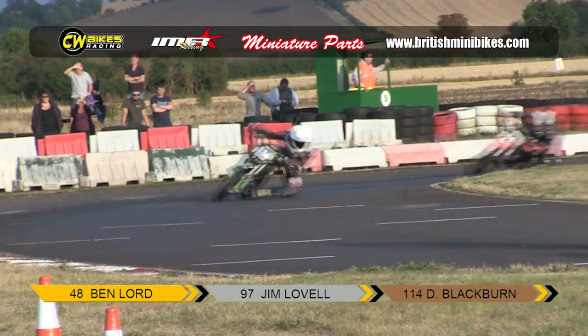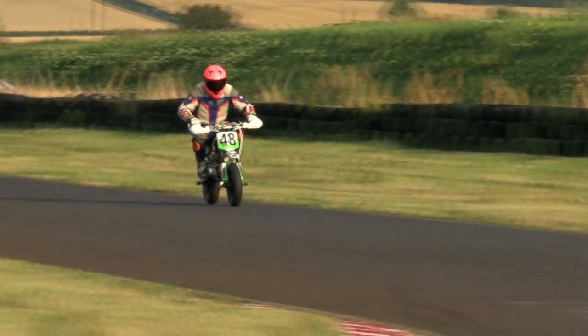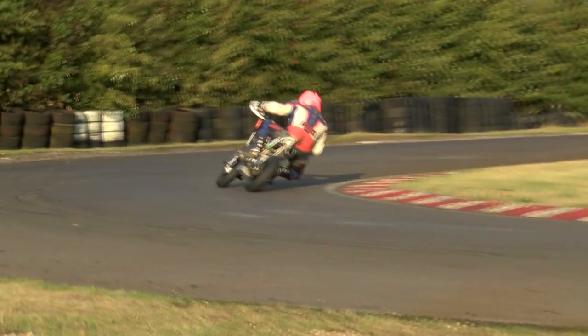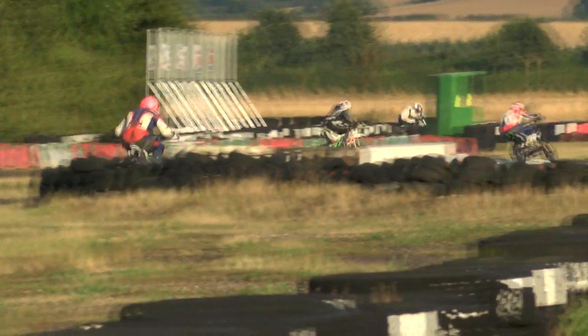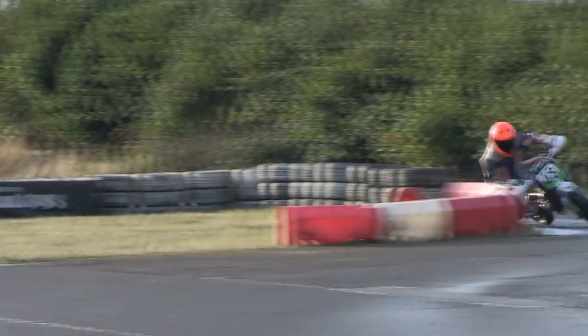There goes Lovell. Blackburn third. It looks like now into fourth place goes Ben Bailey. Rob Cox drops to fifth. None of this, of course, bothering the rider you see there, number 48. Ben Lord now really starting to pull away, making the race his own. He's had to work really hard to get back into the lead. And now he's certainly starting to take advantage of that clean track.